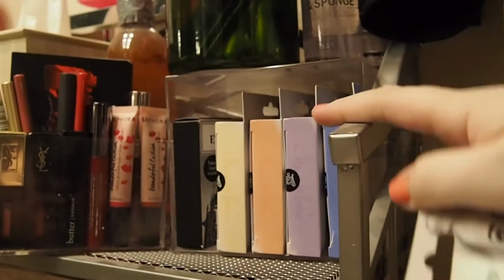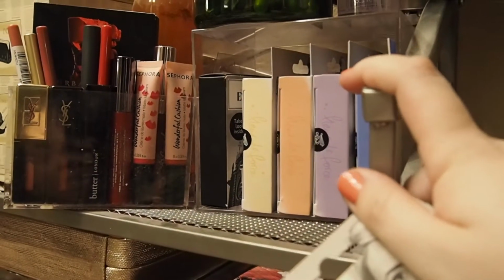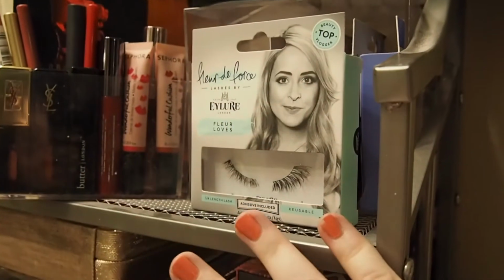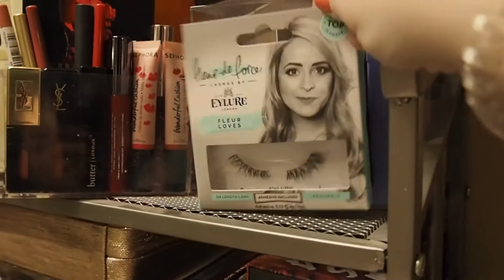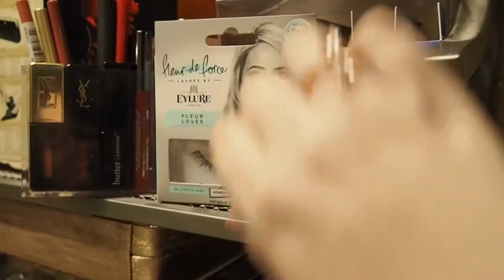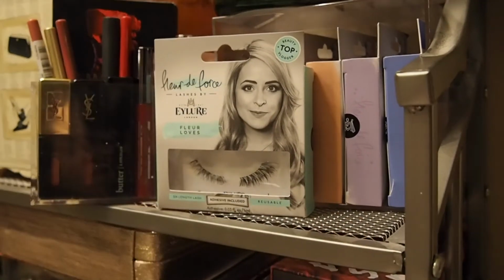This box is lashes that are currently in use, so lashes that I've opened and used, whereas the one behind me is brand new ones that haven't been opened. If they're a pair that I'm currently using, they live up in here until they get too worn and have to be thrown out, and then I'll open up a fresh pack. I'll show you the drawer next.